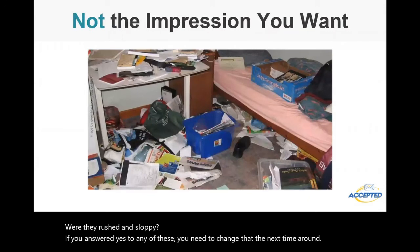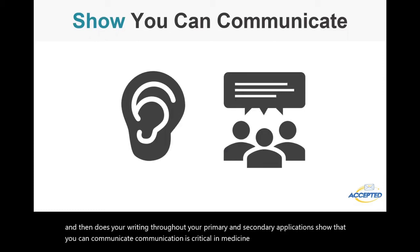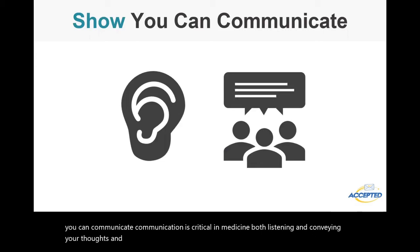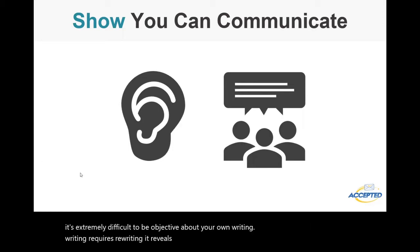And then, does your writing throughout your primary and secondary application show that you can communicate? Communication is critical in medicine, both listening and conveying your thoughts and information clearly. Your essays represent your communication skills. Now, it's extremely difficult to be objective about your own writing. Writing requires rewriting. It reveals your attention to detail and thoroughness.